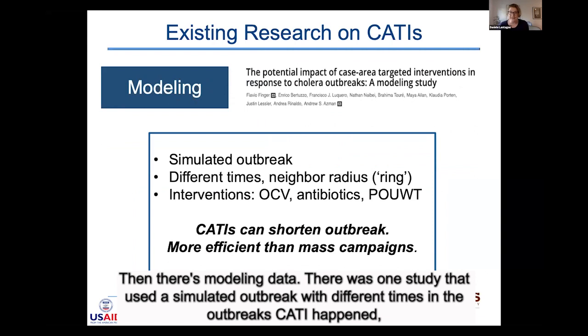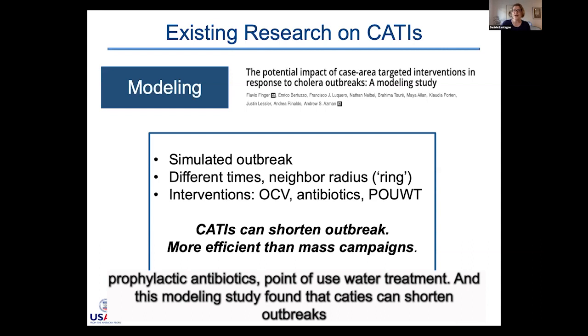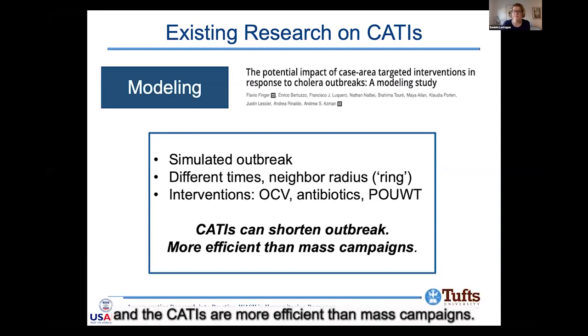Then there's modeling data. There was one study that used a simulated outbreak with different times in the outbreak when CATI happened, different neighbor radius or rings, different interventions: vaccines, prophylactic antibiotics, point of use water treatment. And this modeling study found that CATIs can shorten outbreaks and that CATIs are more efficient than mass campaigns.